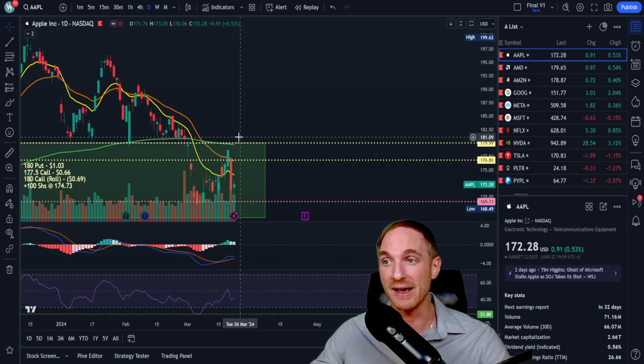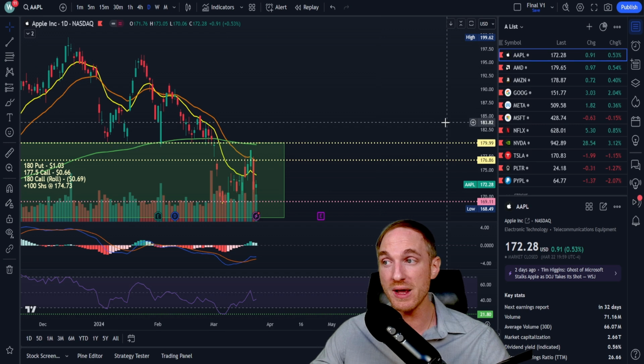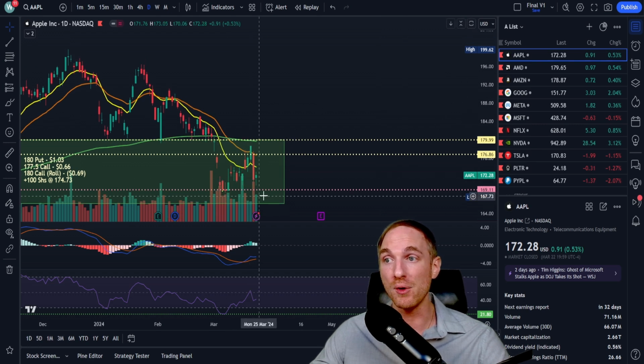and I'm going to healthily ride this back all the way into the 180s, guys. So that's just for my trading account, but I will continue to play Apple if we continue to trade in this lower 170 range. The expected move for Apple over the course of this week is 169.11. So we want to be riding under that expected move.